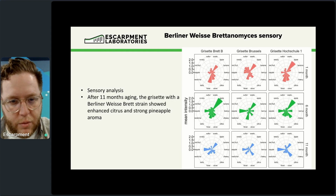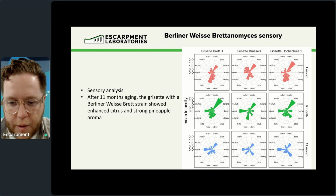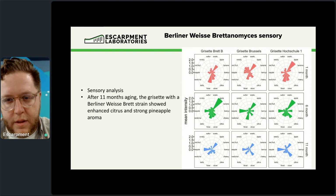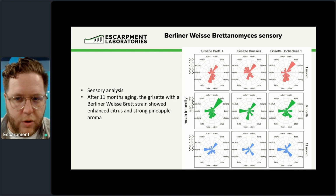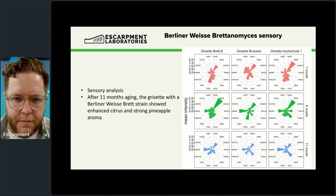After 11 months of aging, the one with the Berliner Weisse strain, so this is the Hochschule over here. We also tested our Brett B and our Brussels, which are some of our standard Brett strains. It did have more of that pineapple note that you can see at the bottom right than the Brett B and the Brussels. So some nice data on persistence of flavor with the Berliner Weisse strain. Even though it wasn't quite as intense from the get-go, you see stronger, for example, apple notes with the Brett B early on, but a lot of that does tame down over time during the bottle aging.